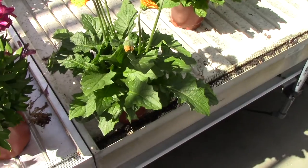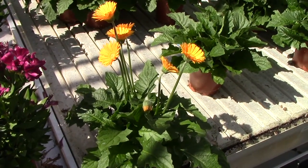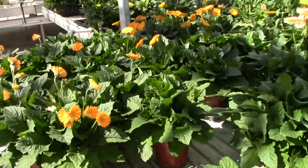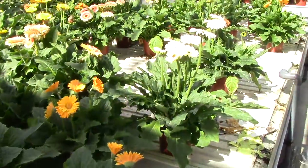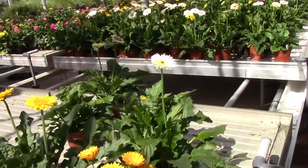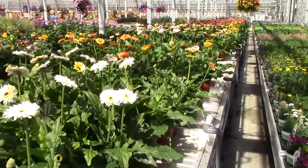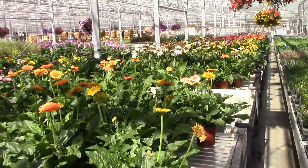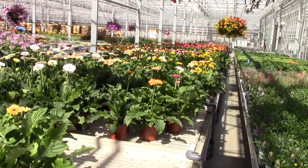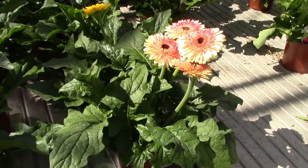And here's a Garvinia. You can see Garvinias get a lot more flower power, and yet the flowers themselves are smaller, but they look great once they start putting on a lot of color. So in here we've got some Garvinia and patio gerbera at different stages, but there's plenty of color, that's for sure. And that goes pretty far down this run with all 17 centimeter or 7-inch gerbera of one kind or another, all garden types, both patio and Garvinias.